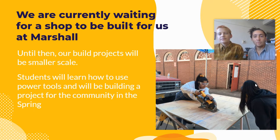So we're starting the year out a little bit differently than we normally do, when we're usually in the shop by now. Our first few build projects will be at a smaller scale, things that we can accomplish in the classroom. And then when we get the opportunity to get into our shop, we'll start to learn the power tools. And by spring, we'll be working on some community projects.